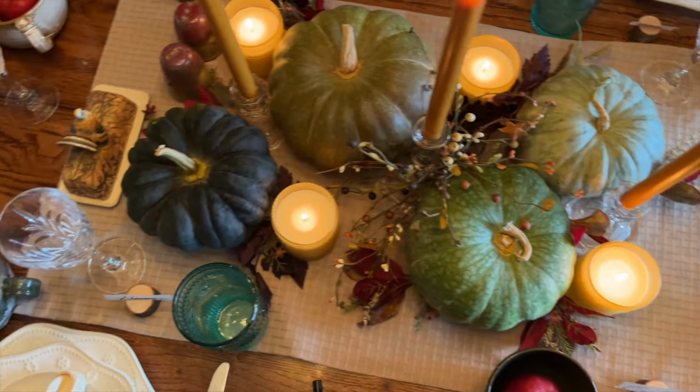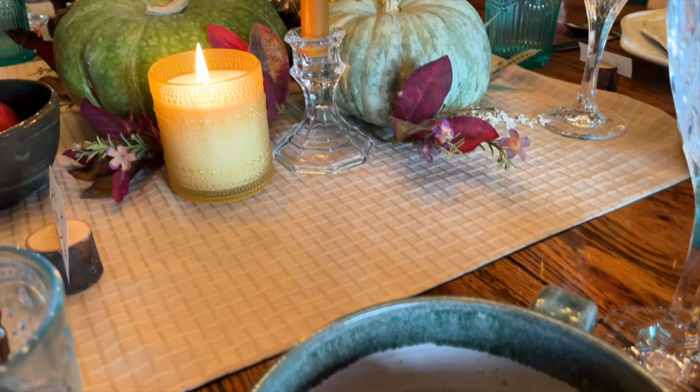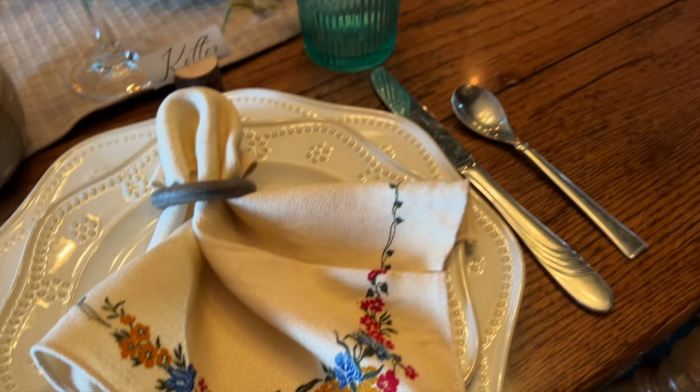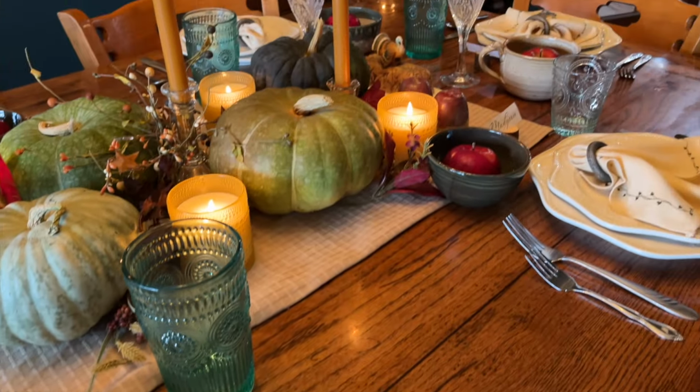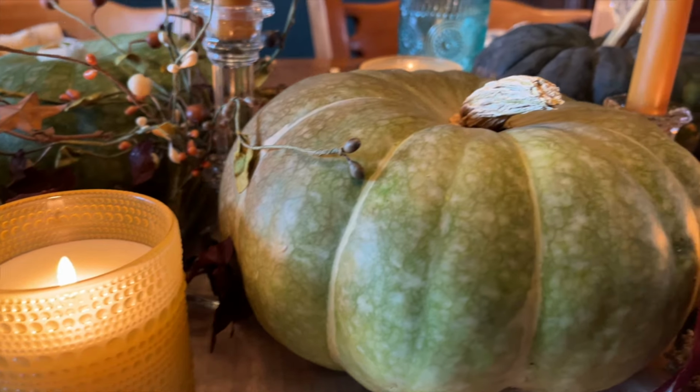All my friends, we did it together. We decorated the dining room, and I think it turned out beautiful. I hope you were inspired to decorate a space in your home for fall, or even just give a space a little TLC, a little cleaning up.